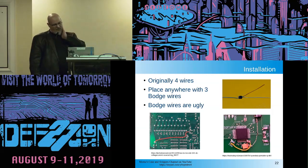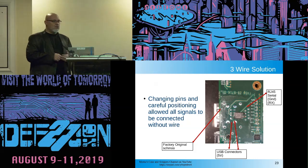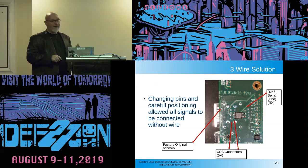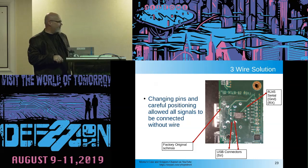So what can I do about this three-wire installation? Well, I came up with a three-wire solution. It turns out that next to the port on this device, that is the RJ45 serial connection, there are also two USB ports. And this is the bottom of the motherboard, the way it's already set up. This is factory original schmoo here. So, we'll talk about later looking for this thing. You might look for sort of strangeness on the motherboard, and this was already here from the factory. That wasn't even my doing.